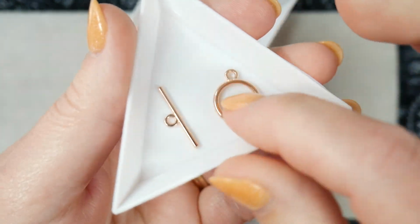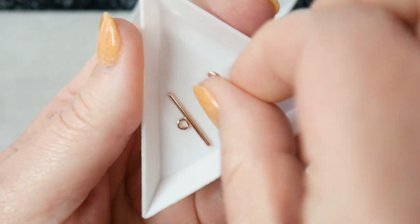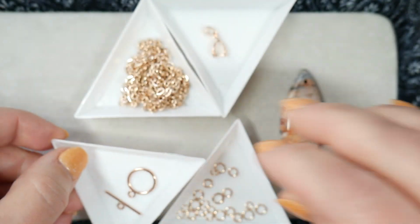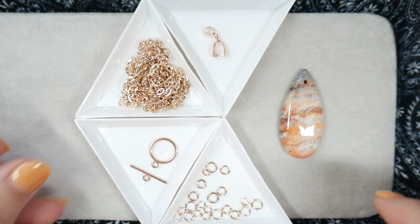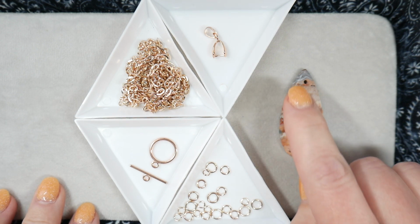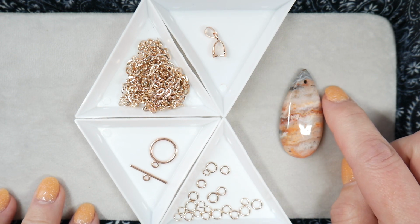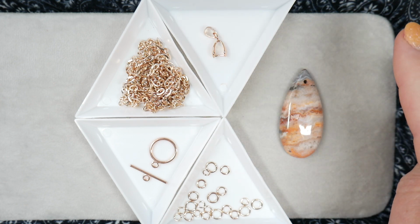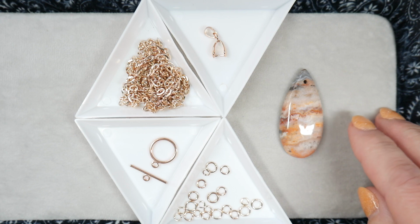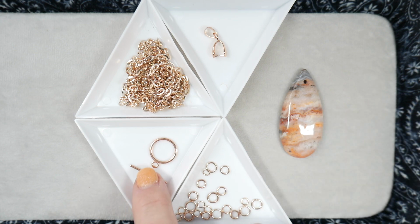Just a simple little toggle clasp. So there's no details or anything on it. It's just a simple clasp, which is nice because sometimes when you have something that's this detailed, and what I'm planning on doing as far as bead weaving around it and potentially doing a bead weaving type of chain to go along with it, then you're probably going to want something that's more simple like this.